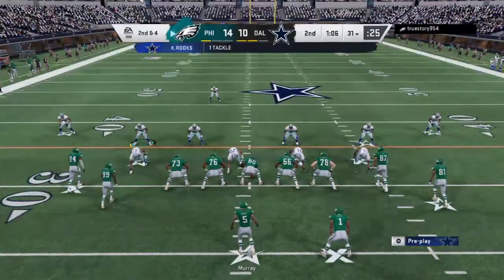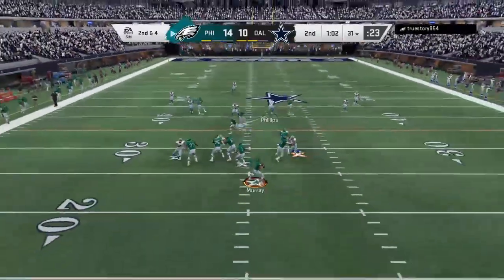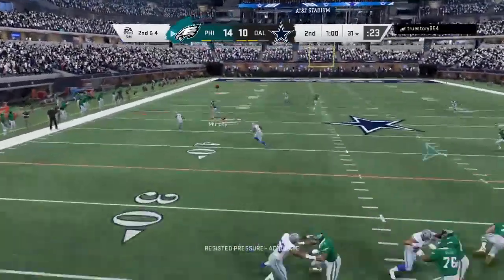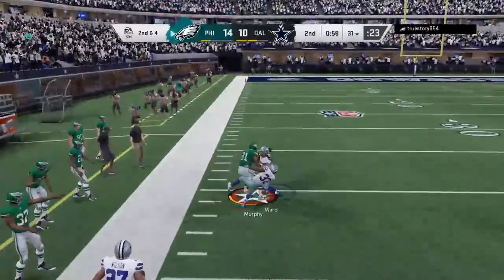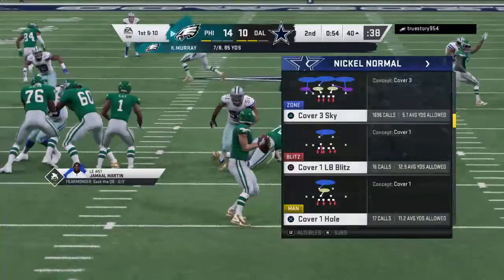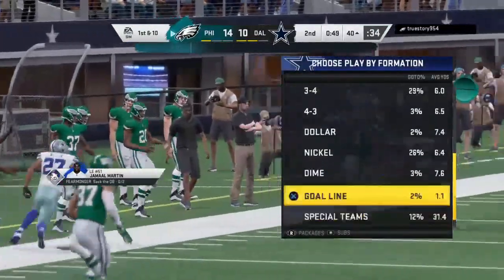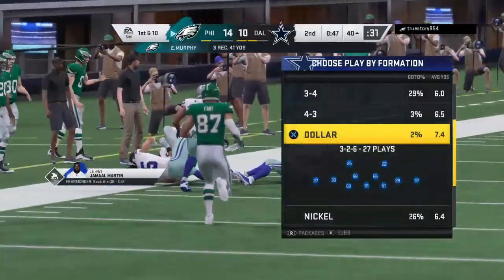They'll come up now 2nd and 4 from the 31. On play action, it's Murray. Throw left side complete. That's Murphy. And they've got it well across midfield down to the 40 before it's all said and done. That one covers 29 yards. First down.